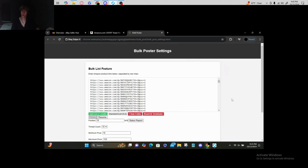I talk about this more in depth in my previous video, but to put it in simple terms, having 90% of our items bulk listed with 10% sniped, as opposed to having all of them bulk listed, you're going to have more momentum for your bulk listed items to sell.